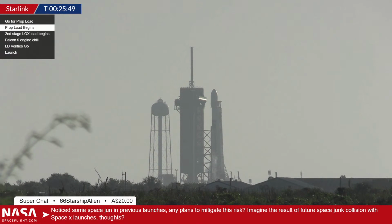But you're exactly right, those little things that we always see floating around the vehicles at engine shutdown or payload separation are largely just ice that forms on the outside of the rocket. And this can be a little counterintuitive because you're like, but there's a flame. How is there ice?